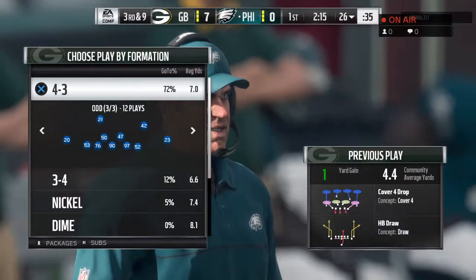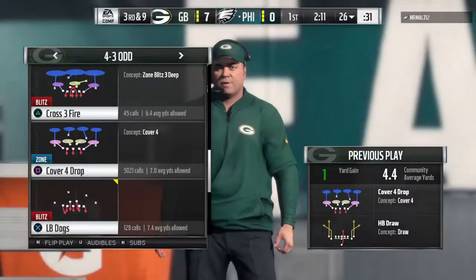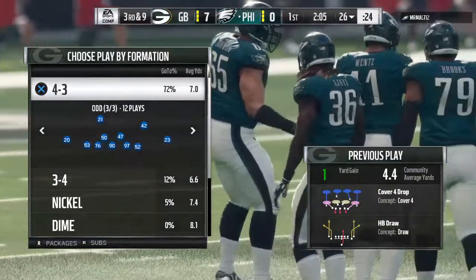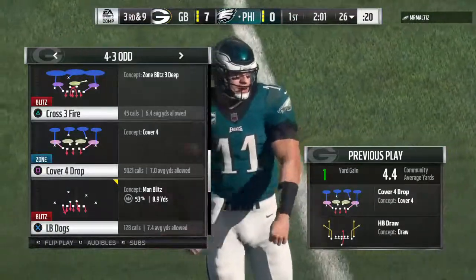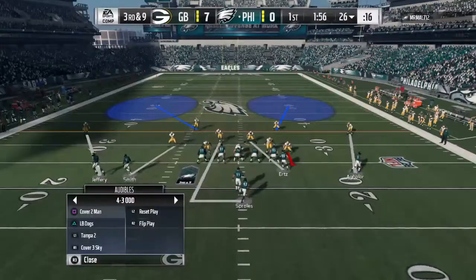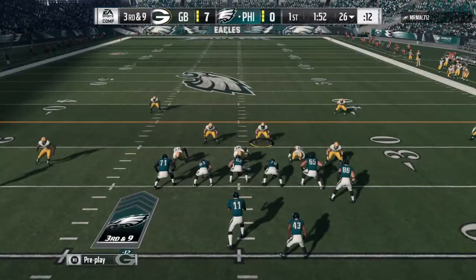Third and 9. Drop something else, baby. Nowhere! Nowhere! All day, baby. Good stuff. Watch tight. Tight end's right. Watch tight. Tight end's right. There we go. Back. Four down. Four down.